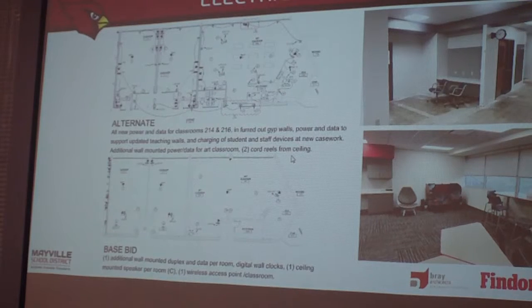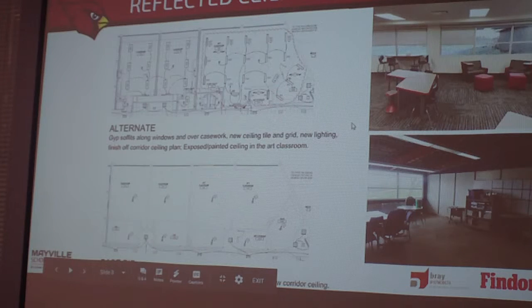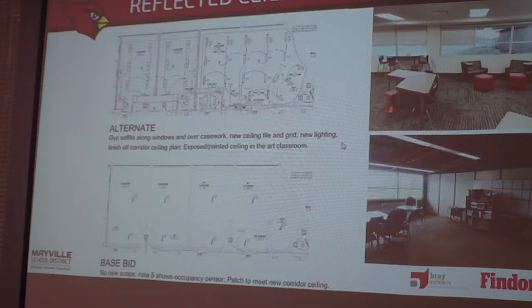So when you're working in that industrial format, it's great just to have the power come down, pull the cord. This is the ceiling plan. So this says no new scope. Note 5 shows occupancy sensor attached to meet the new corridor ceiling. This says gyp soffits along windows and over casework, new ceiling tile and grid, new lighting, finish out corridor ceiling plan, exposed paint, and ceiling in our classroom. Yeah, on the top floor here, there was no new lighting actually included in the art room originally.